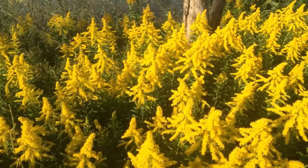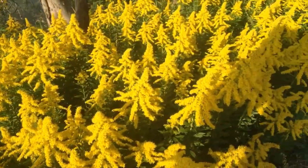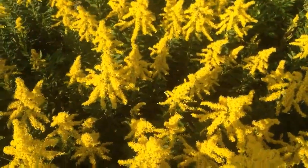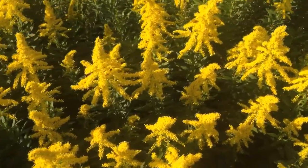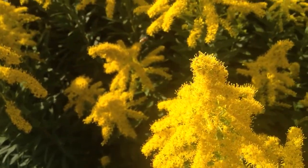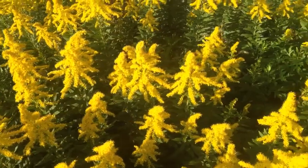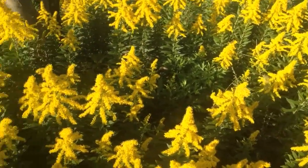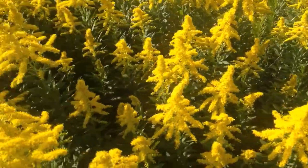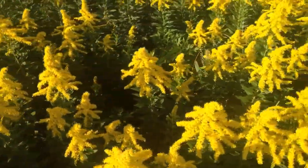Look at these. These are actually mimic flies. Flies are now doing the job as pollinators. They sound like a bee, but they're not. These are flies that sound like a bee. They're just eating the pollen. They look like bees, but they're not. They're mimics. They're flies. They're very inadequate pollinators.